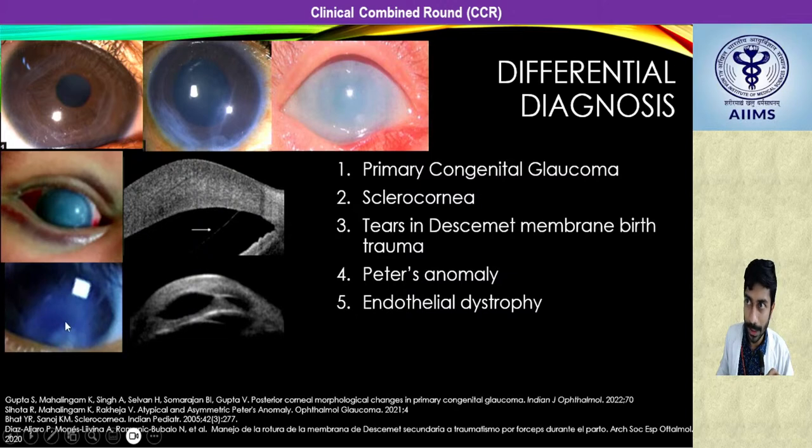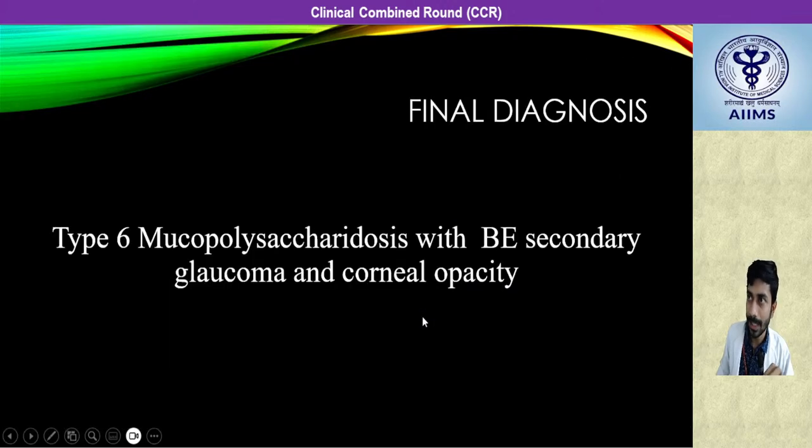Another is Peter's anomaly, where there will be central corneal opacity that can be associated with iridocorneal adhesion. Another differential is endothelial dystrophy. It also has a similar ground glass corneal opacity, but the difference is that it doesn't have any systemic abnormality. Our patient had short stature, skeletal abnormalities, corneal clouding, raised IOP and optic atrophy, and the arylsulfatase B enzyme activity was defective. So we made a final diagnosis of type 6 mucopolysaccharidosis with secondary glaucoma and corneal opacity.